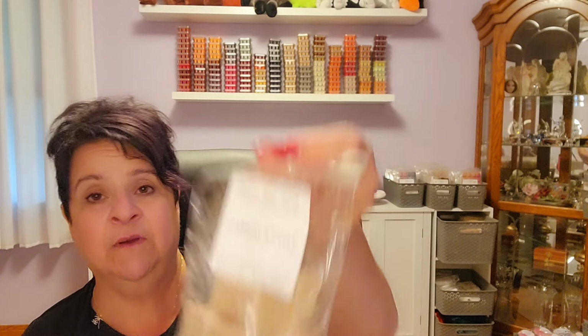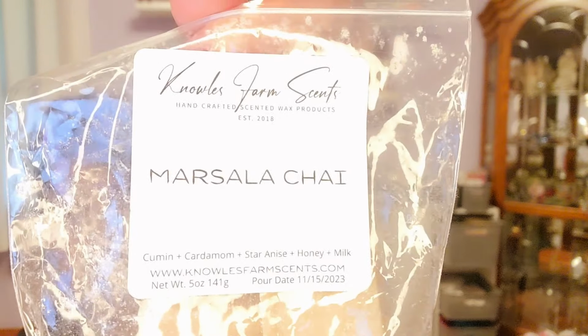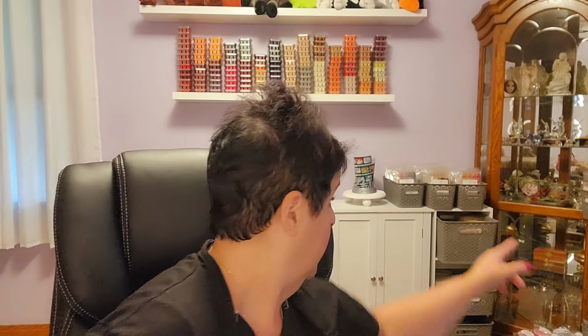Okay, so then I did one from Knowles Farm Scents, and that's Marcella Chai. I am also trying to melt through a lot of my Knowles Farm. I want to get that combined into one bin. I've got a bin over here that you can't see, it's not on camera, and that tall one on top right here, that's all Knowles Farm. I'd like to get that all into that one bin. So that's what I'm working on now.